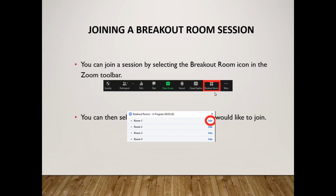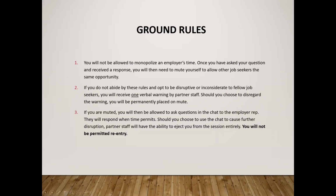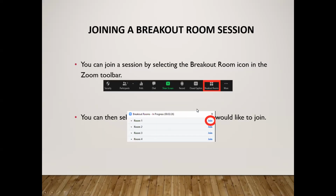If you are joining the session by a mobile device, you may not see that breakout rooms icon. You may have to click this more option off to the right here. Once you do, there should be a drop-down menu that will come up, and that will also have the breakout rooms option to join there as well.